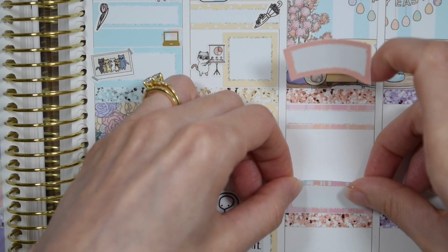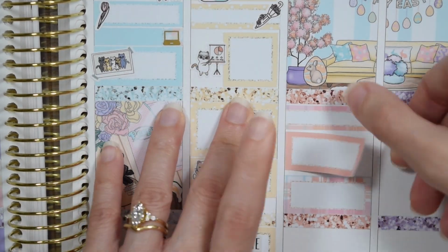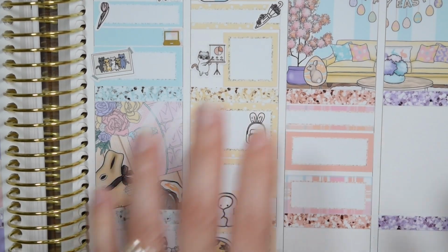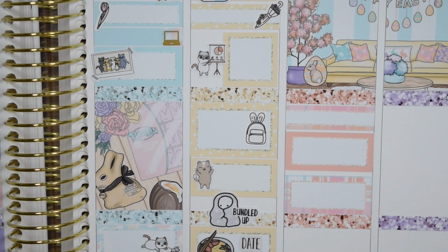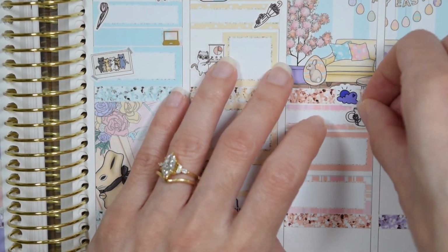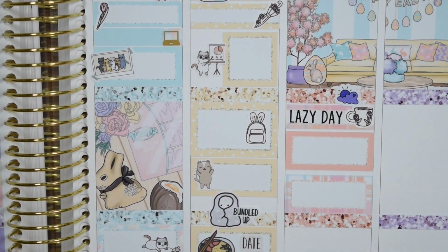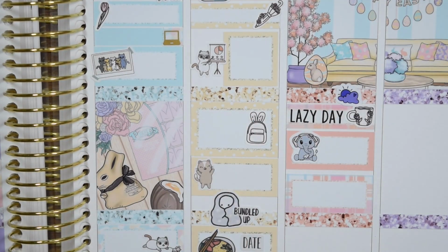So I have a cute mug from the Plan With Me sticker sheet and a lazy day script from Magical Sticker Co. And then Cowboy Carter had come out the previous day, Beyonce's new album, but I didn't have time to listen to it the day before. And when people are debuting new albums that I actually want to listen to, I want to listen to all of it in one fell swoop. So I saved it for this day and I listened to it and I enjoyed it.